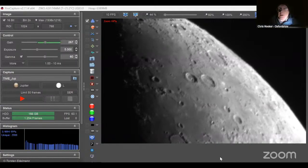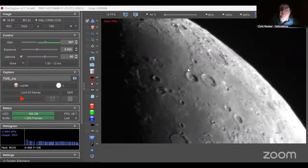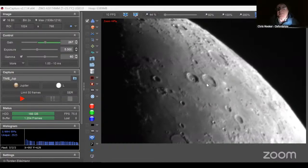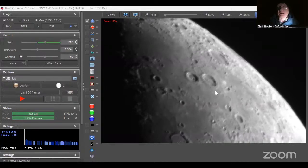Right, so I thought what we'd do this evening is a little tour of what we can see on the moon there. Starting with these two craters, which are more or less in the middle of the image. They are called Hercules and Atlas. Hercules is 70 kilometers in diameter. Atlas is about 88 kilometers.